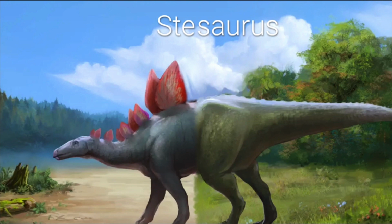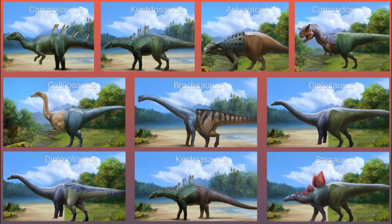Additionally, the pointed tail could be utilized as a defensive weapon, capable of delivering swift and accurate strikes to fend off predators or rivals. And remember, these are my imaginary dinosaurs.